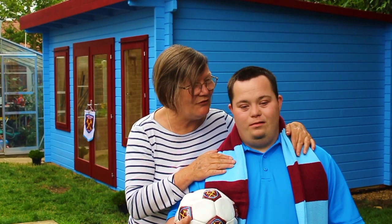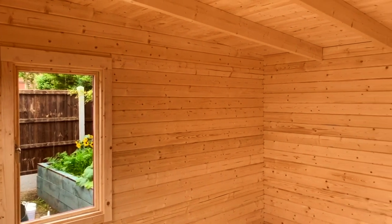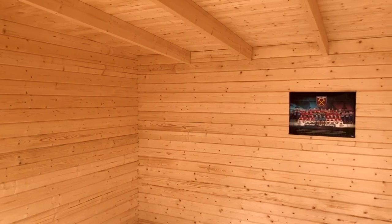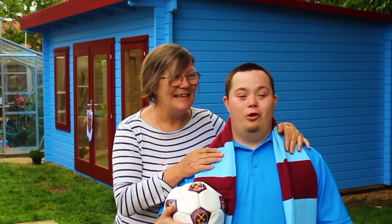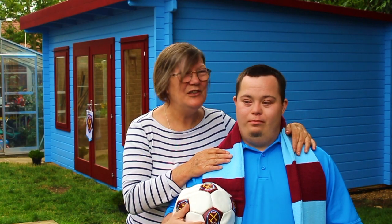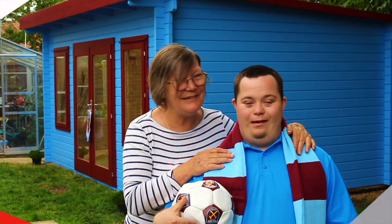In your own safe little cabin. Yeah, my little cabin now. Happy days. Happy days. A cabin for new and old happy times. New beginnings. New beginnings.